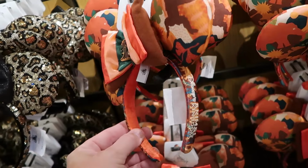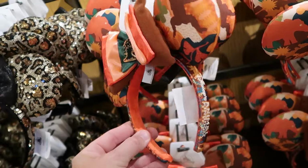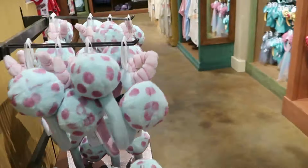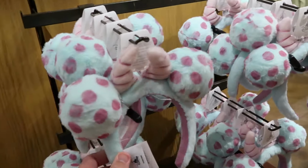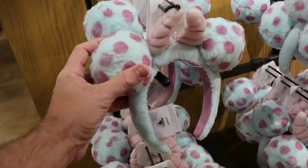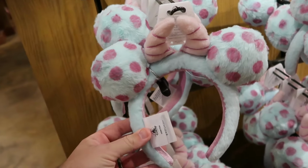But you even got some hidden Mickeys. This one's embroidered Disney's Animal Kingdom on the side. These are $35, but they have so many different pairs of ears. Like you could even get from Disney Pixar Toy Story, the Sulley ears with the polka dots and then the horns embroidered on the top.